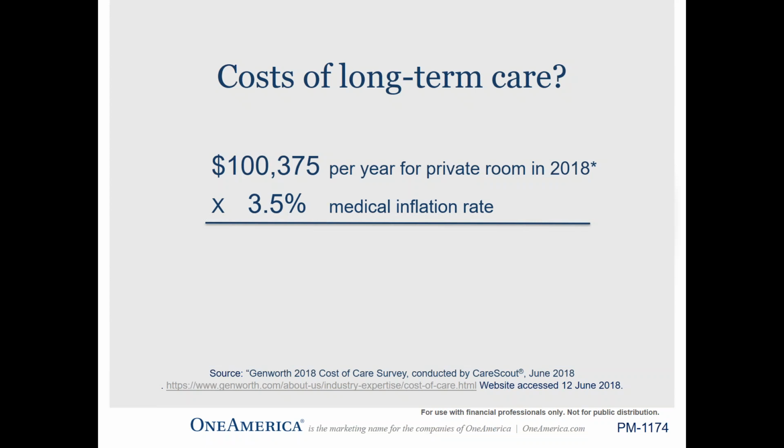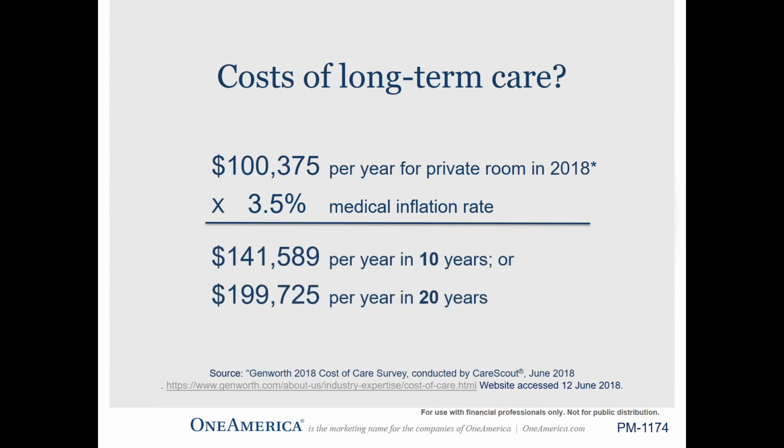Now we know medical costs have gone up over the years, and typically it's somewhere in that 4 to 6% range. But for the sake of our example, I'm just going to assume a conservative flat 3.5% inflation rate for medical costs. Over the next 10 years, a one-year stay in a private room grows to $141,589 per year. And if we extrapolate that out over 20 years, it's going to grow to just under $200,000 per year for that one-year stay in a private room in a long-term care facility.